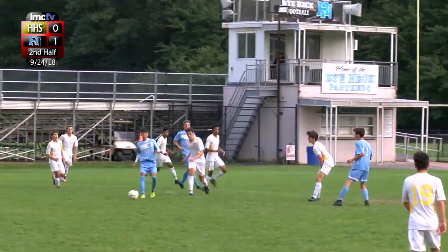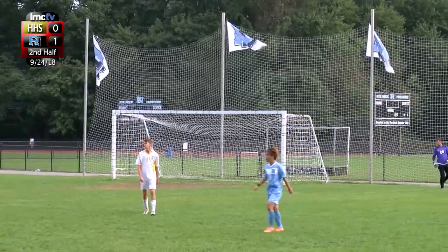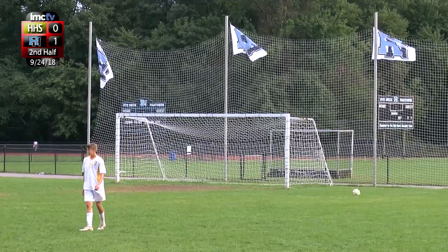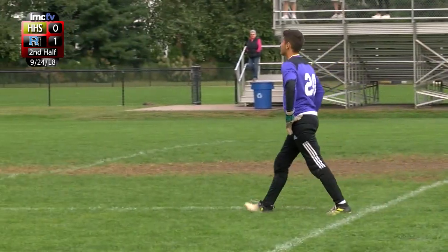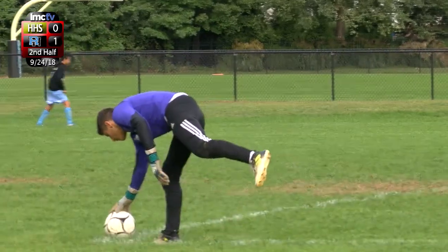Pass to Fujiwara. To Jonathan Casas. And this one sails wide right as he took a shot. But this one sails on him. As it remains 1-0, Rhinebeck in the lead.